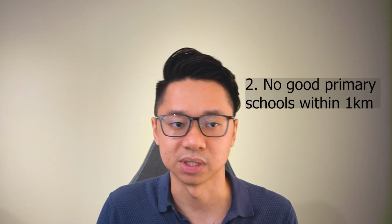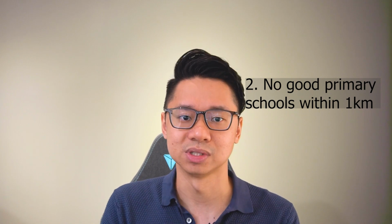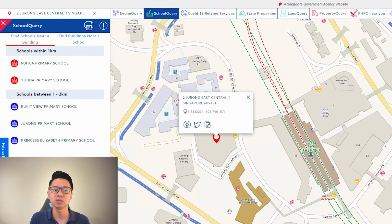And number 2, there are no good primary schools within 1 kilometer. Yes, all schools are good schools. From the OneMap school query function over here, you can see that Jden will be within 1 kilometer radius to Fuhua Primary and Yuhua Primary. Unfortunately, both are not hot favorite primary schools according to Schooler.